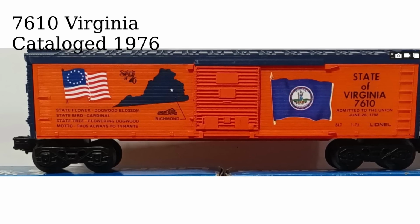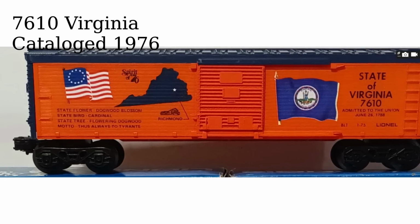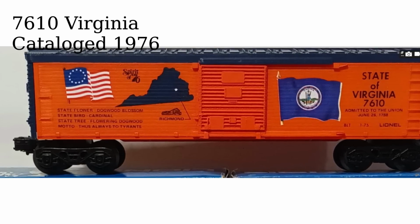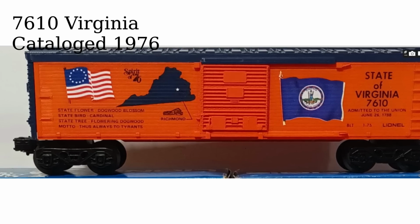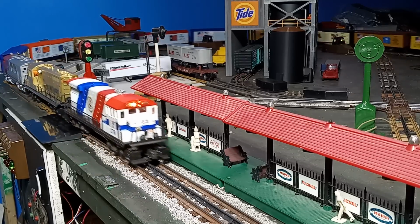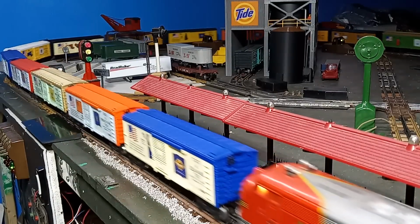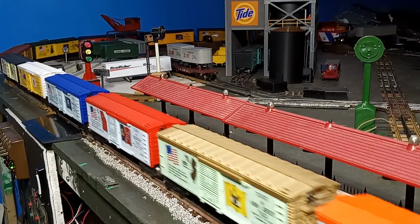Coming in with a listed value of $230 in mint condition, one is more likely to find this car for sale as part of the complete 13-car collection than as a separate sale item. This is also the only car from the top 20 list in my own collection, although my car is definitely not in mint condition as it does see track time at least once a year.